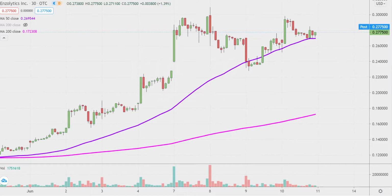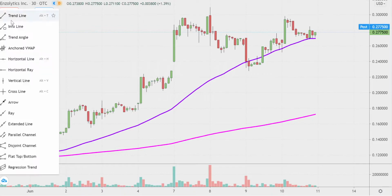And I say all that because when a lot of people are watching the same levels and wondering the same thing, call it a self-fulfilling prophecy, call it whatever you want, it can definitely produce some very dynamic movements. And that's what we have with this pattern.